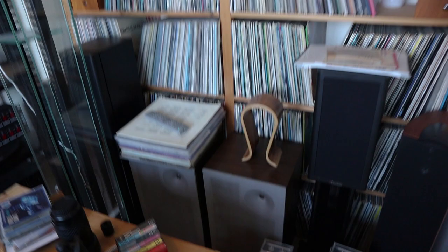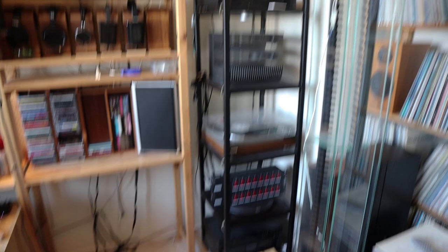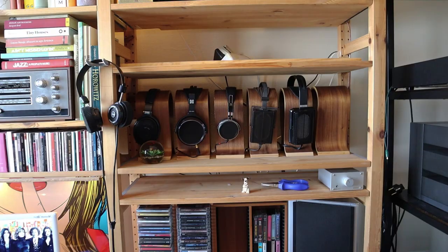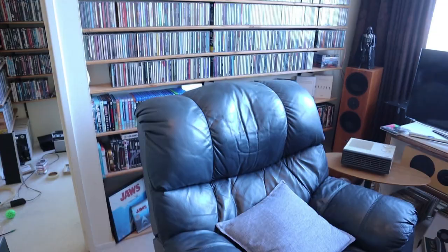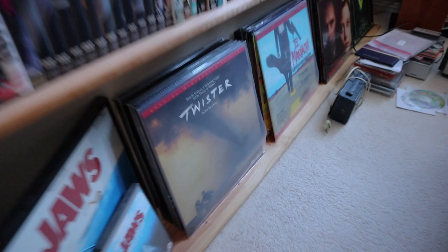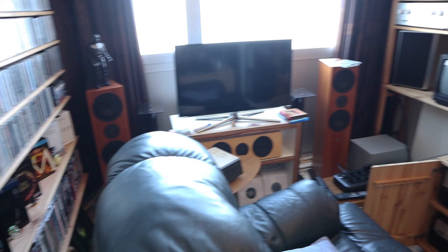But I have my record collection over here. I have too many loudspeakers over here. A nice rack where I can put a lot of the equipment that I'm using upstairs and downstairs. A little headphone collection. And if we turn around, it's a small room, so I have to watch my step. Over here you have CDs, Blu-rays, VHS. There is down here a Laserdisc collection. So there's a lot going on in here.